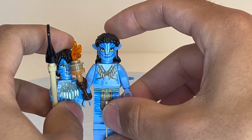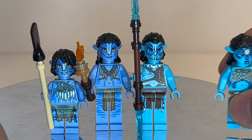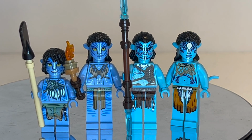Overall, though, the minifigure selection is pretty good. 4 minifigures for an $80 set is okay. I definitely feel like they could have included more if they wanted to, and they might have been able to include even just like a casual Jake Sully, as I said, or some of the children of the chieftain. But in terms of the character selection, all of these make sense to include, and I'm a big fan of the way these minifigures turned out.